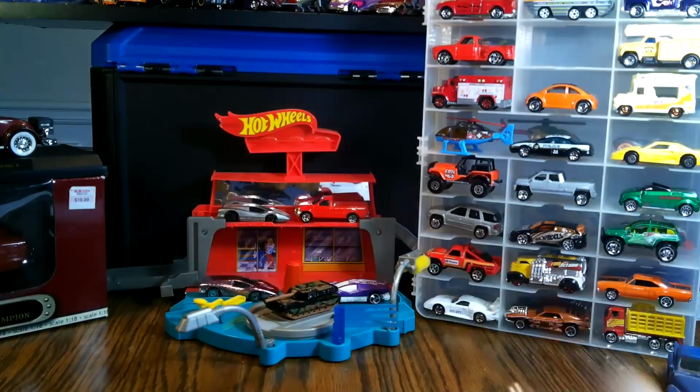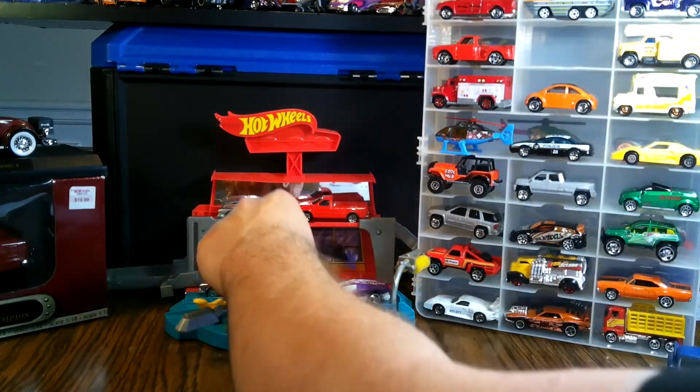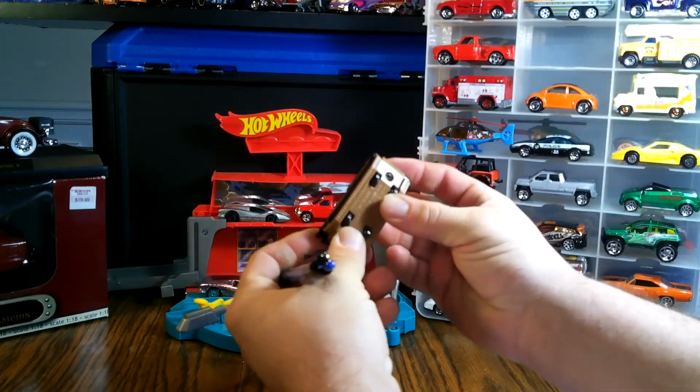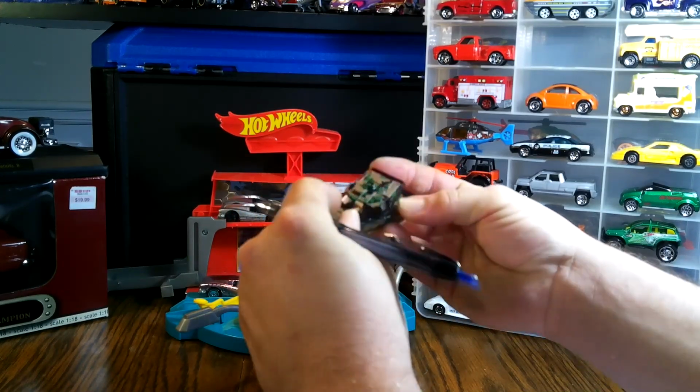So here is from Matchbox, the Abrams Main Battle Tank. There it is. Produced from 1994 through 2006. Now, this is not the original. This is the 1998 version from the 5-pack Jungle Attack set. The color is black, the tampos are camouflaged, and the base is brown plastic. As you can see right here, the base is brown plastic. But I will say this, the body is metal.